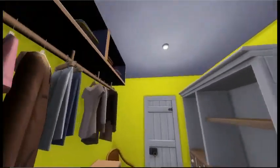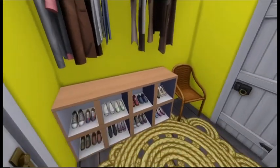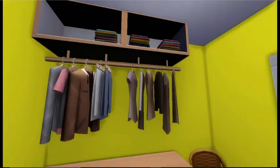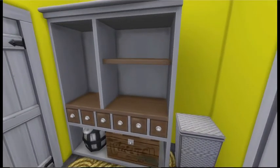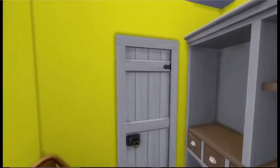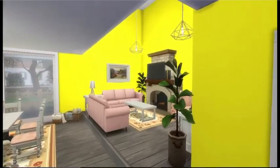All right, this right here is going to be our foyer, mudroom, whatever you want to call it. So we got the lovely hang up. You hang up your clothes here, put your shoes there. On this side, I didn't know what to put on here, so I left it blank for now. If you guys can think of anything, let me know. But there's a hamper here. And through the door, we go into our main living area.